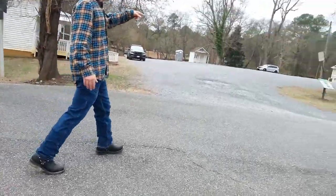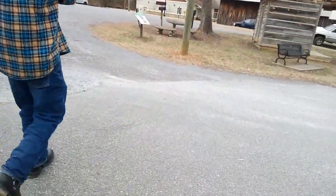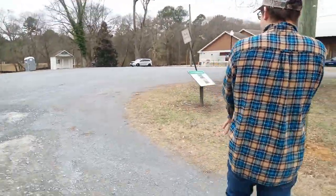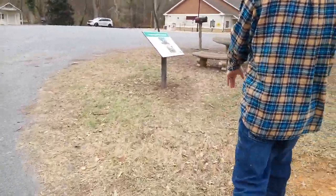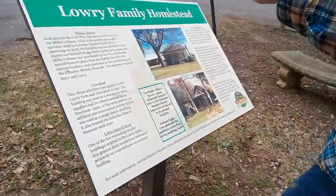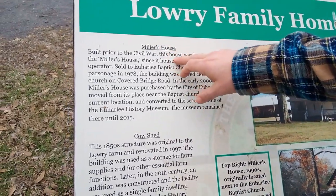Here, there's another plaque that we're going to take a tour of. And I think this one was talking about the Lowry residence. Yeah, or the family. So right here in this area, the Lowry family homestead. So right here, Miller's House.